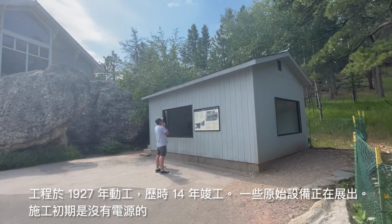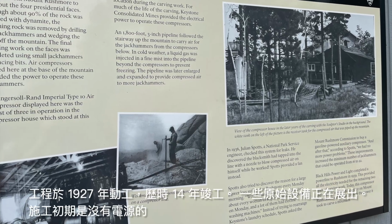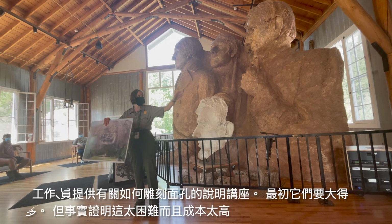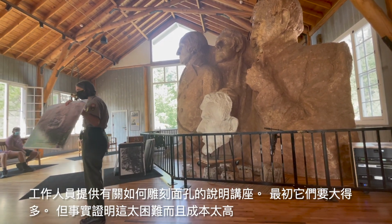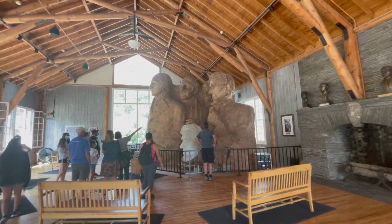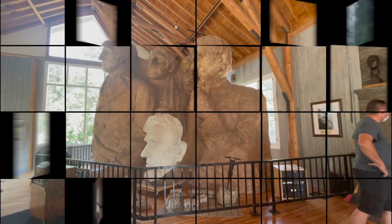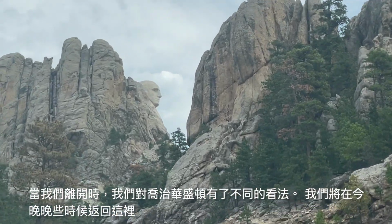Work commenced in 1927 and was completed in 14 years. Some of the original equipment is on display. Initially, there was not even a power supply. Staff provide explanatory lectures on how the faces were carved. Initially they were to be much bigger, but that proved too difficult and too costly. As we leave, we get a different view of George Washington. We'll be returning here later this evening.